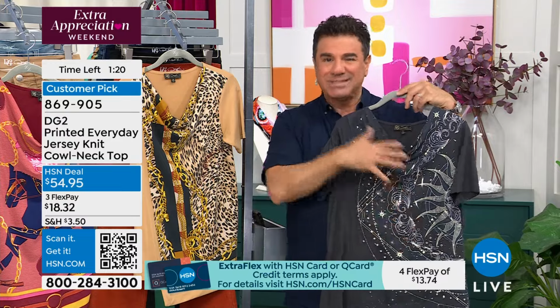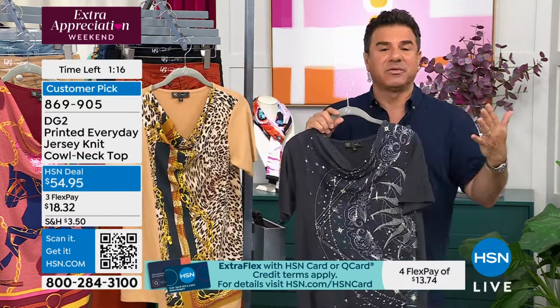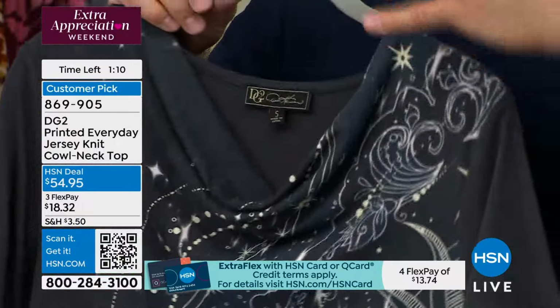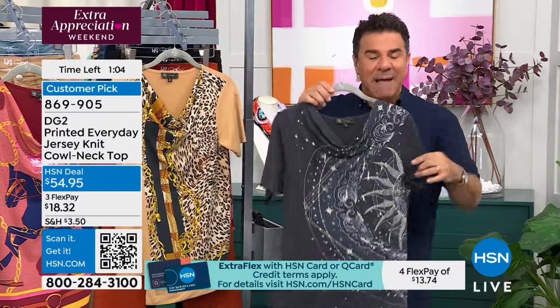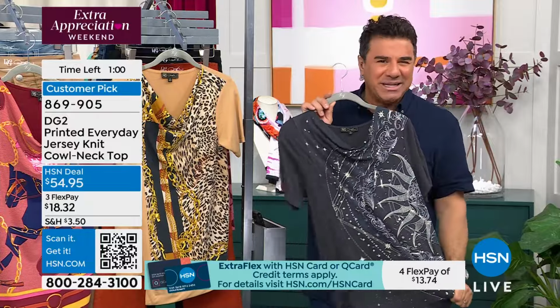So we print on one side, and these are called placement prints, right? And it's more expensive for us to do that because we have to make sure they line up perfectly on the garment. And so every one is placement printed, and then the garment is constructed and put together. And I think they're really beautiful. They were obviously incredibly popular. And then for those of you that wear t-shirts a lot, you love this vibe because it's like a dressed up way to do a t-shirt.